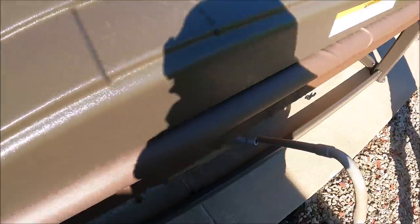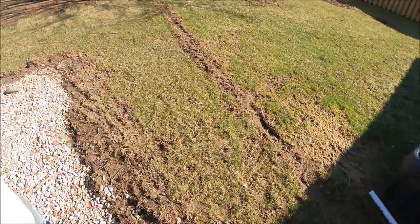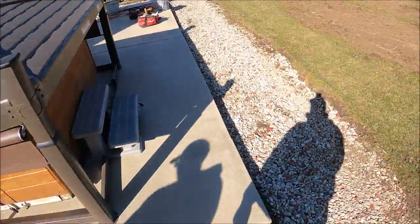Get some pipe cutters too. I hate electricity. Let's get any wood out of here.